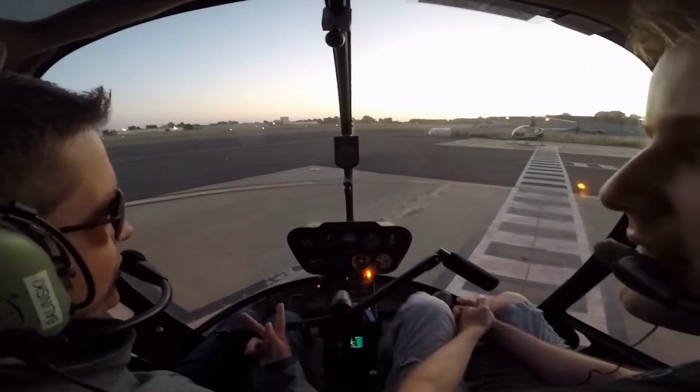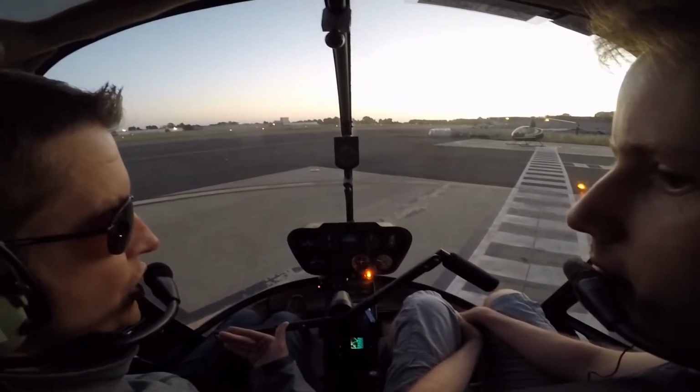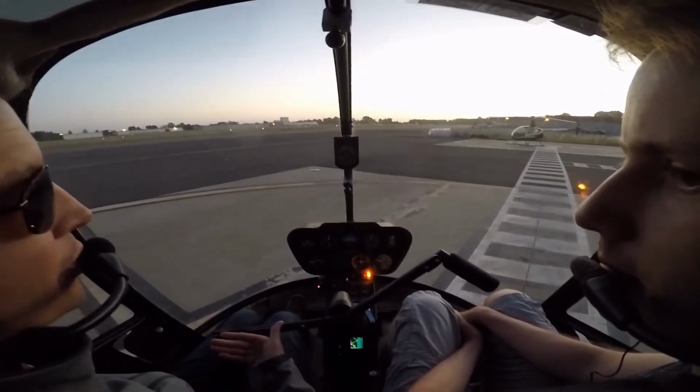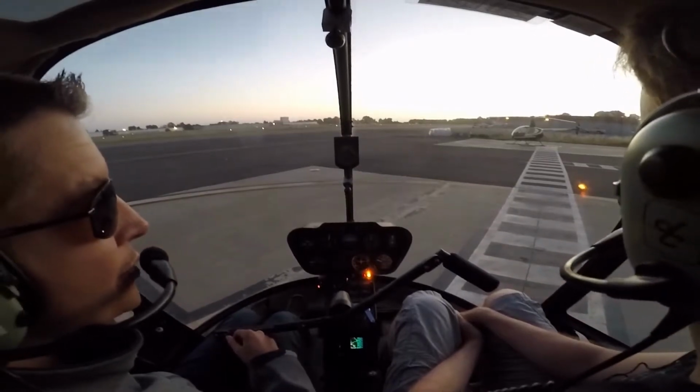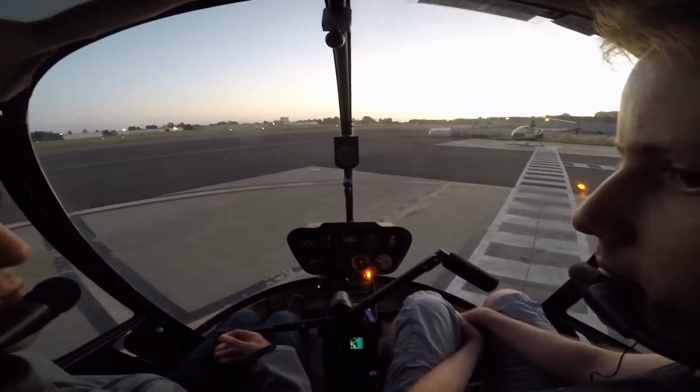This is called a Robinson R22 Beta, so it's got an O-320 engine. So it's a little less power than those. That one has an O-360, so it has a little bigger displacement in the engine.